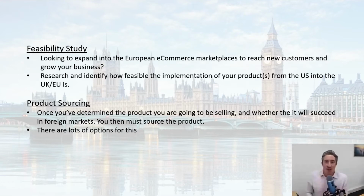But probably the first thing that we do is look at the feasibility study. What is it you are trying to sell? Who is the target market? And will that product fundamentally sell in Europe? And what we can then do is see that actually, there might be some different markets that are better for some products than others.